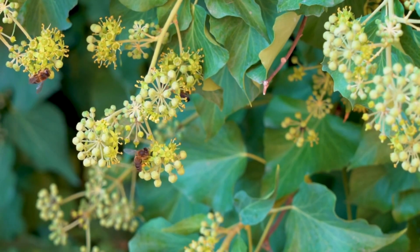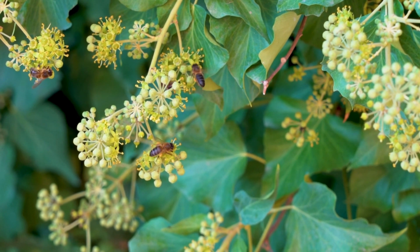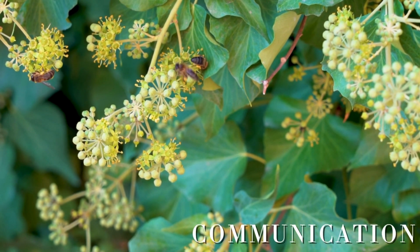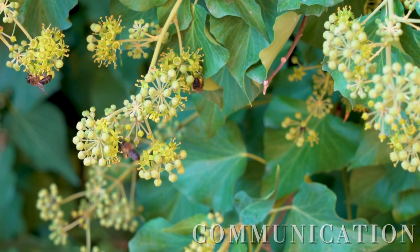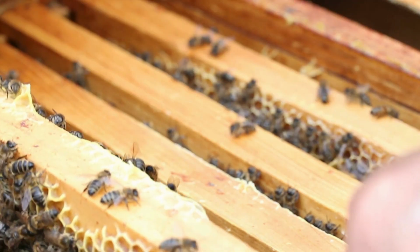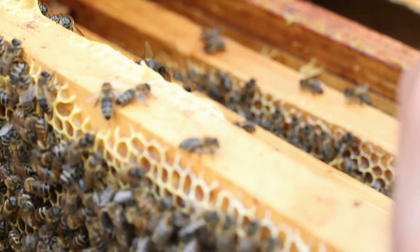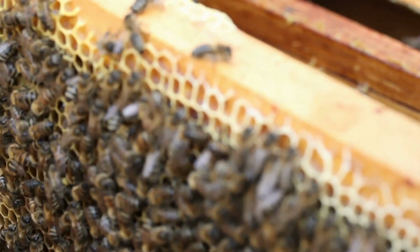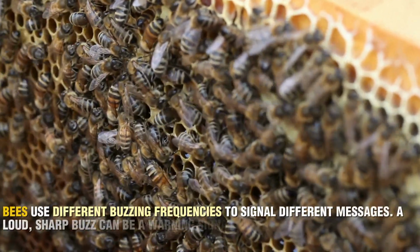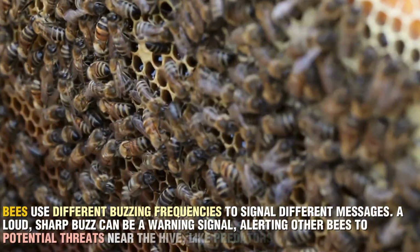But buzzing isn't just about flying or pollinating. It's also a key part of how bees communicate with each other. When you hear bees buzzing, you're essentially listening to their way of sharing important information with the hive. For example, bees use different buzzing frequencies to signal different messages.